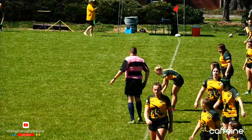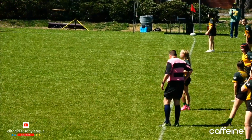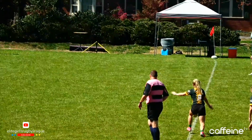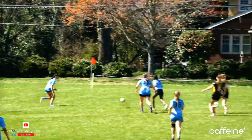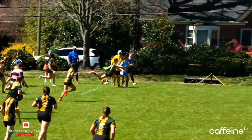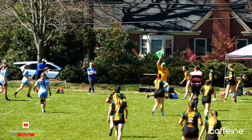So a little bit of play there. That kick's live. If that ball doesn't work and they can get their hands on it, so be it. But the ref has called it back. It's going to be a proper restart here. Flynn with a good high ball to the far side. Finally well fielded by the sky blue jersey, and they've got a line break to the far side. Brought down pretty hard and into touch.